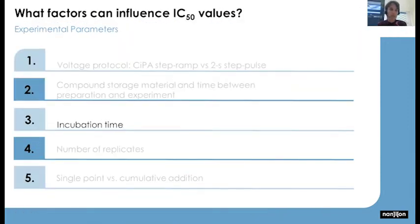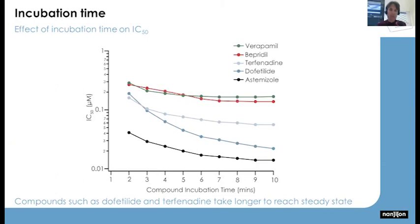Moving on now to incubation time. So this is the amount of time that the compound incubates with the cell. What we did with this experiment was we calculated the IC50 at different time points between 2 and 10 minutes. And what we found was with compounds such as verapamil and bepridil, shown here in the red and the green, was that after 5 minutes is enough time to reach the steady state and to reach maximum block. And the IC50 does not change much after that.